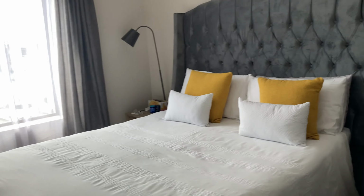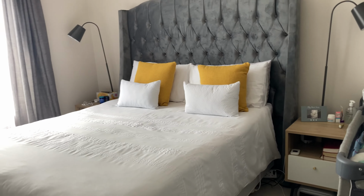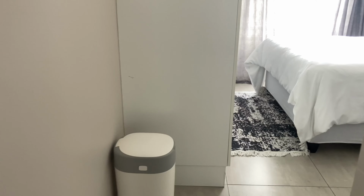So as you enter our bedroom, the first thing you see is the nappy bin and obviously the bed, and for obvious reasons I sleep on the left side of the bed.